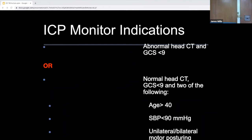So there's a thing called the Brain Trauma Foundation. They basically are the guiding light of traumatic brain injury and how we're supposed to manage it. There's two reasons to put ICP monitors in. So anyone who has an abnormal CAT scan, so even if there's just 1 pixel of blood, and a GCS less than 9, so 8 and below, should be getting one.